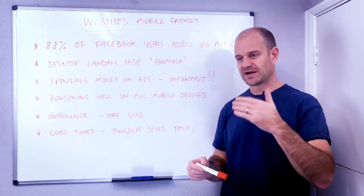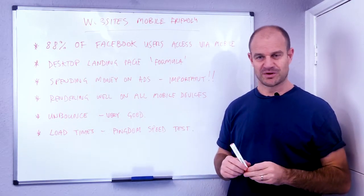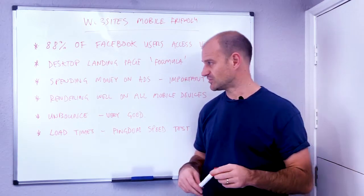We need to go back and look at the mobile version of the landing page before we start looking at the desktop one. And it's weird, I still catch myself doing it at times, okay? So it's important.